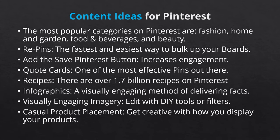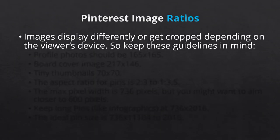Now let's talk about ratios for your pins. Pins that are too tall get cut off on mobile devices. And since 80% of users use mobile devices to browse Pinterest, you really don't want that. You can upload any size pin, but not all will reformat in the visually appealing manner that we're looking for. When it comes to ratios and designing your pins, keep these tips in mind.